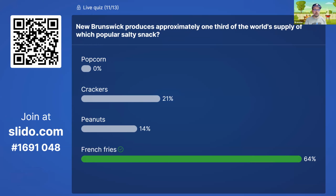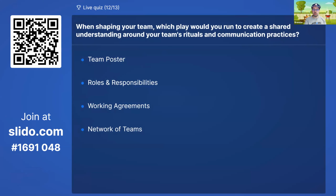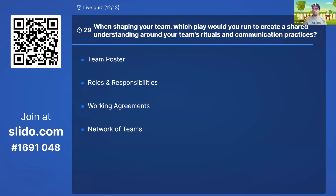Okay, just 2 questions left to go. When shaping your team, which play would you run to create a shared understanding of your team's rituals and communications practices? Team poster, roles and responsibilities, working agreements, or network of teams?